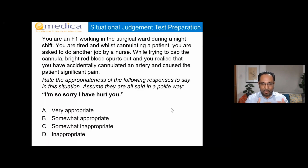Almost every SJT is based on something that really happened. While you're trying to cap the cannula, bright red blood spurts out, and you realize that you've accidentally cannulated an artery and caused the patient significant pain. This happened to me once in real life. It's pulsing and spurting really far. If you put it in the vein, it won't do that. And the patient screams. The thing is, it's difficult because some patients start screaming before you've even put the needle near their skin. So if you've got a screamer and you put it in the wrong place, it's difficult to know whether they're screaming more because you've made a mistake, and mistakes can happen, or because they're just a screamer.